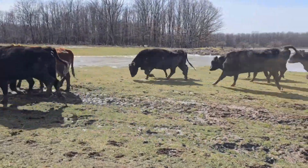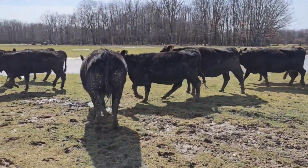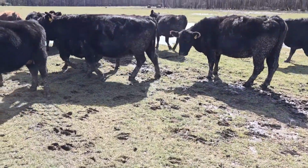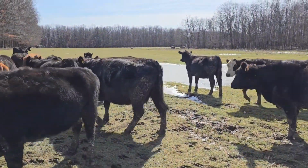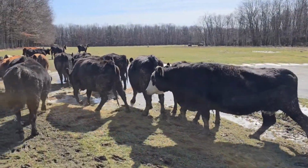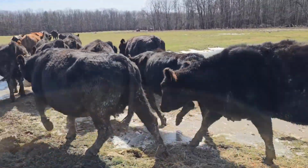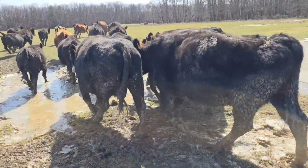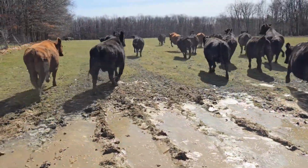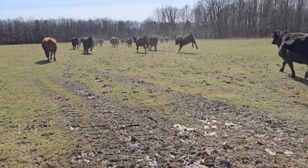Wow, they're happy. Look at them go. Free. You can see already how they're chewing up the ground, and that's why I put that rope back there. I didn't want them to tear up what I planted last year. Come on, girls. Come on. They know not to knock me over. If they knock me over, they don't get fed.